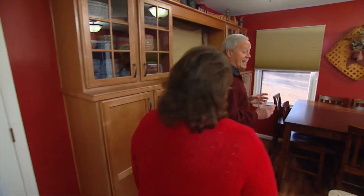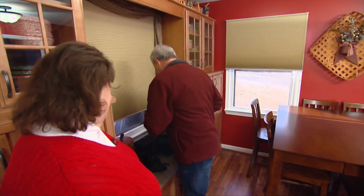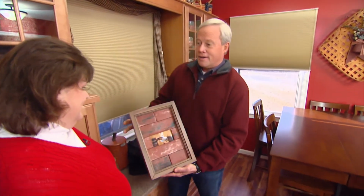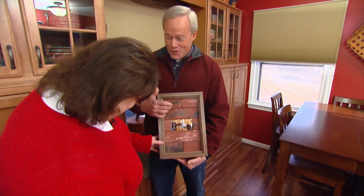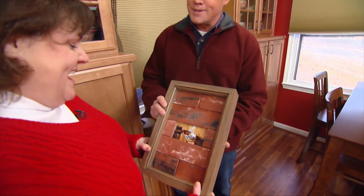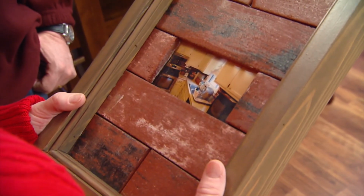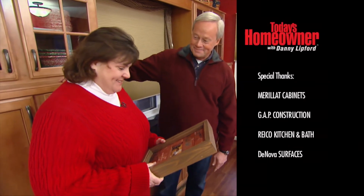Well, Linda, people tell me all the time when they remodel parts of their house, particularly their kitchen, that they can't really remember what the old kitchen looks like. So we wanted to make sure that you remembered what your kitchen looked like. So we got you a little bit of the... You saved the brick! We got you some of the old backsplash that you loved so much, and a little picture of the old kitchen there. Oh, that is too precious. Oh my goodness. Hey, thanks for allowing us to be a part of this. Oh, thank you so much. I'm blessed.